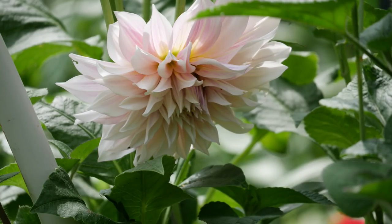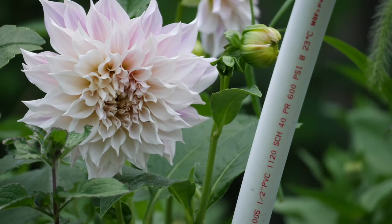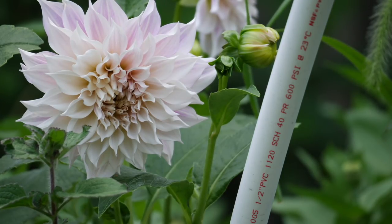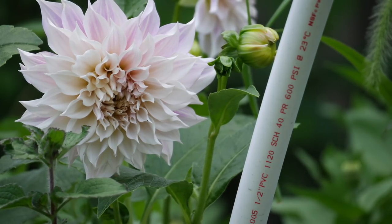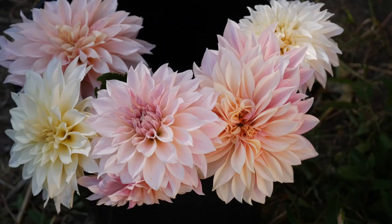You really never know which of the shades you're going to get on the plant unless you buy the bulbs separately, which they're selling separately now. But I just had a mixed bag, so I have a wide array of the different shades of Café au Lait blooms that you can see here in this video. And these are just so gorgeous and so romantic and feminine looking, and I can't even think of enough adjectives to describe them.